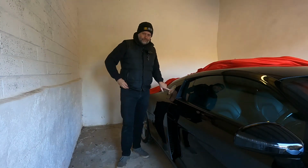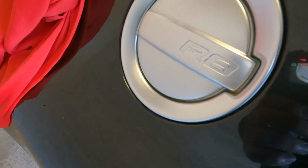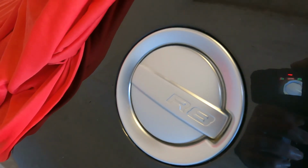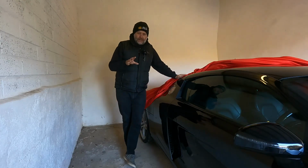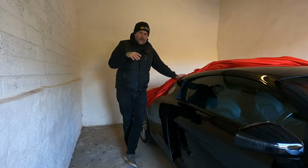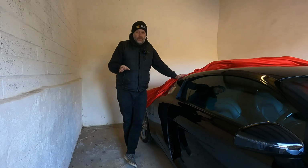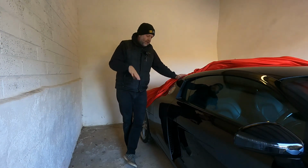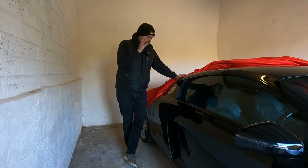Fuel. Fill the car with fuel. I always have, and that prevents air in the fuel tank. With air, you will get condensation in the tank, and that causes rust and corrosion forming inside the fuel tank, what you don't want. Now, I know many modern cars have moved to plastic tanks. It's something I still do. I'll continue to do it.